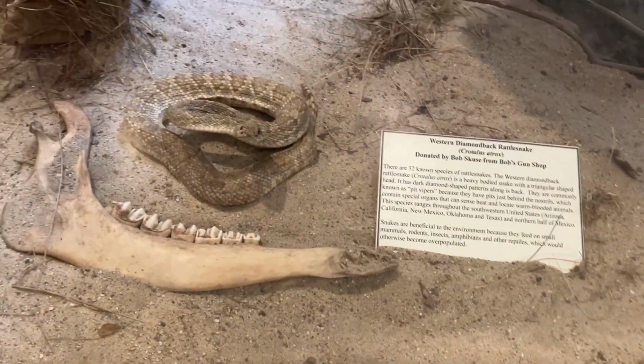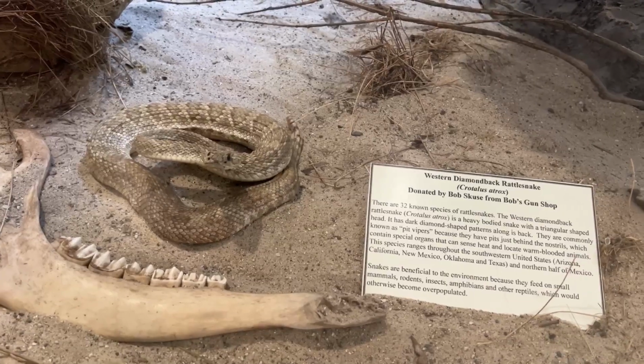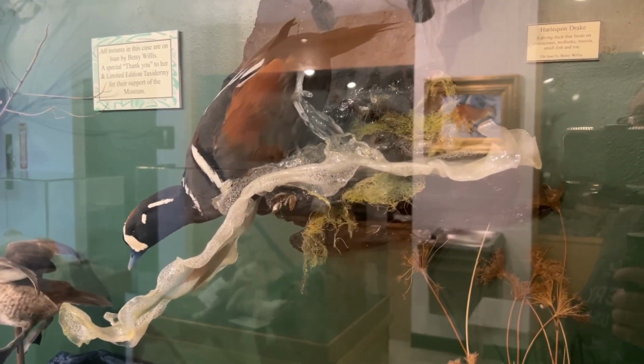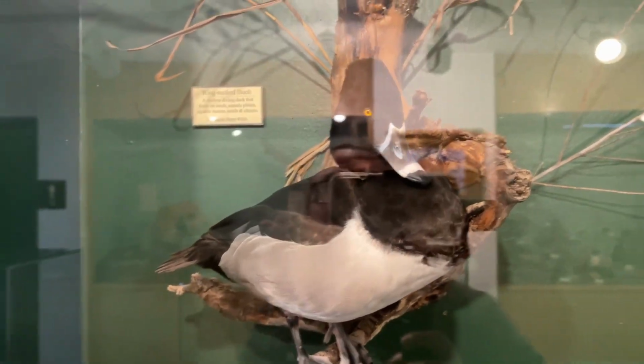So here is a western diamondback rattlesnake, which we do not have here. But it was donated by a Bob Skuse from Bob's Gun Shop. Not the same Bob Skuse we know. This has to be a different guy. Okay, this is a harlequin duck. Sledding down water made out of resin. A ruddy duck, 2 of them I guess, and a ring-necked duck.